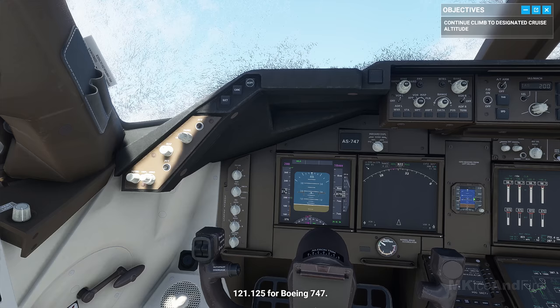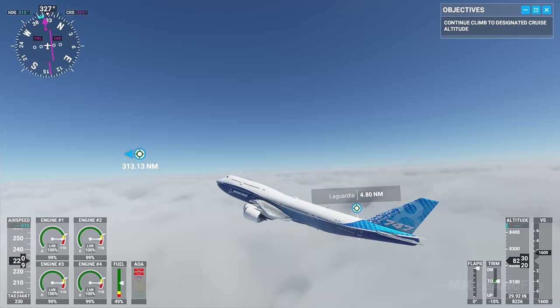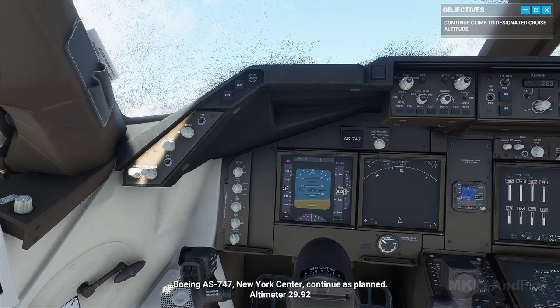121.125 for Boeing 747. New York Center, Boeing Alpha Sierra, 747, 8,100 feet. Boeing Alpha Sierra, 747, New York Center, continue as planned. Altimeter 29.92.